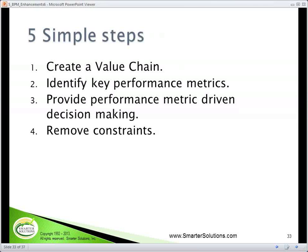And again, we think you find those by looking at your processes as part of your preparation for automation, but also when you start with the value chain and look at your key processes and metrics. Even without putting in a BPM, most of this could be done. But again, remove constraints, target them with BPM if they're at the process level so that you get the biggest change within your organization. And the last one is improve before automation.